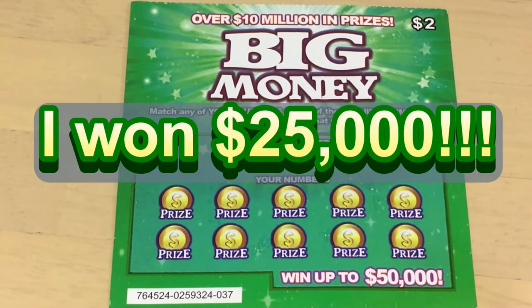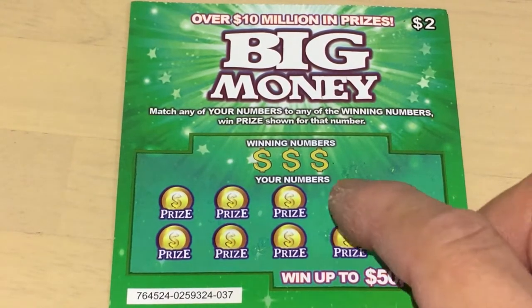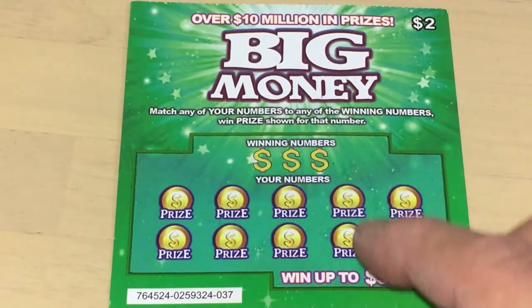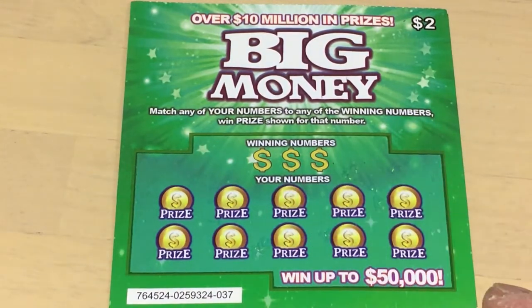I've got a $2 scratch ticket called Super Cash. Over $10 million in prizes. Match any of your numbers to any of the winning numbers. Win prize shown for that number. So this is the scratch area. You have the winning numbers and your numbers. There are 10 of your numbers. Win up to $50,000.